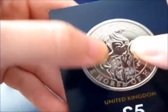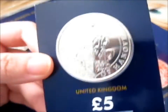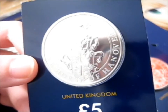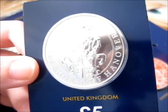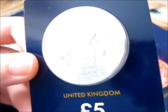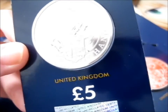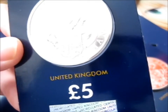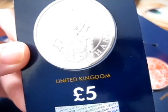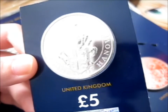Harper's here, and this is the White Horse of Hanover. Basically, reading off the packing slip, it's the 2020 UK White Horse of Hanover certified BU 5-pound coin. Obviously, as you see, this is the Change Checker version, because they also have the bigger coin versions.